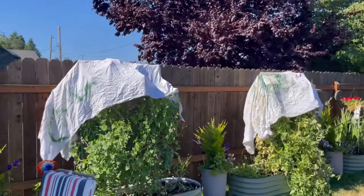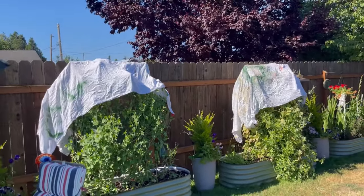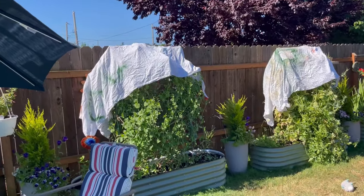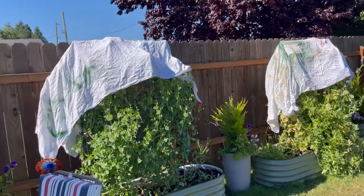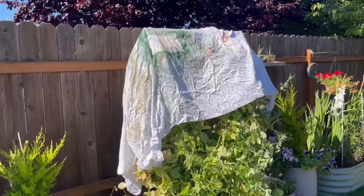So the next area is not very pretty, but it's a physical barrier. So physically covering your plants with a sheet or a piece of shade cloth, which I might need to get a roll of, but my sheets are what they are. So they're not pretty, but they're there to protect my pea plants.